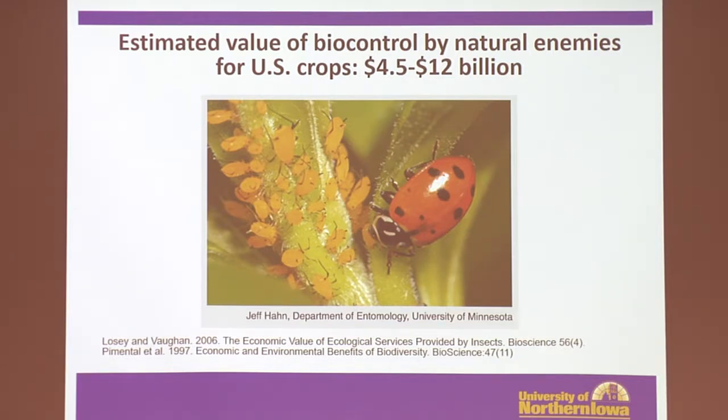Natural enemies contribute $4.5 to $12 billion every year in pest control services, as far as how many aphids they eat and the damage they prevent on crops. And like other insects, they're also not doing as well, but they're not studied as much as the pollinators. But studies have shown that, like other insects, they have been declining somewhat.